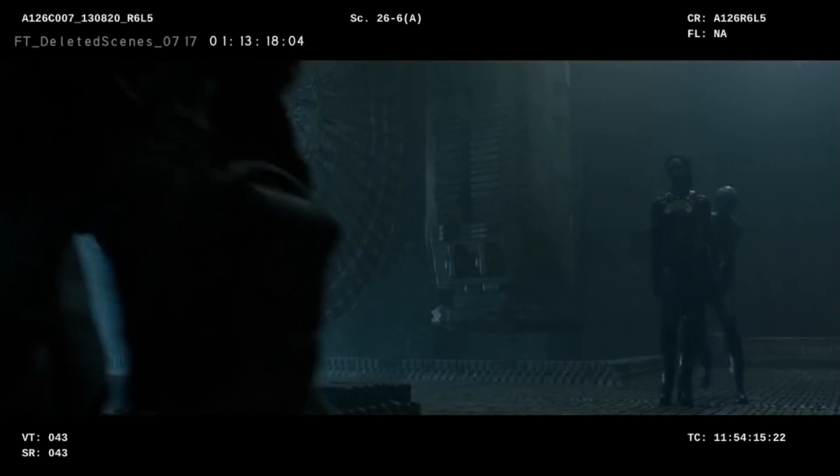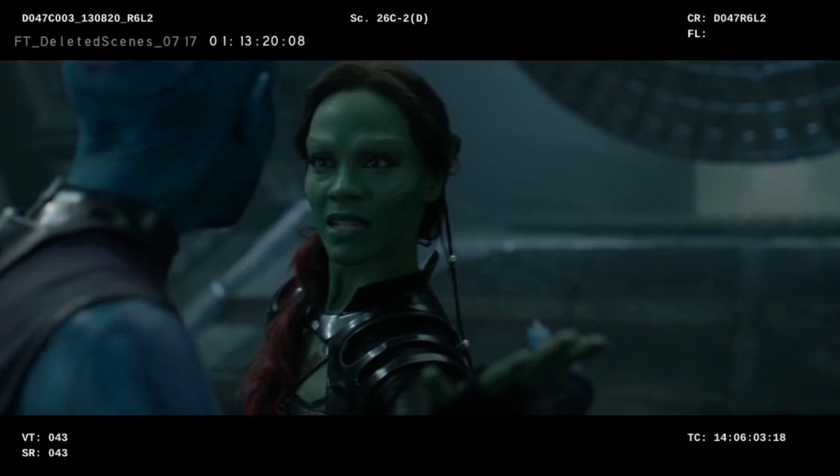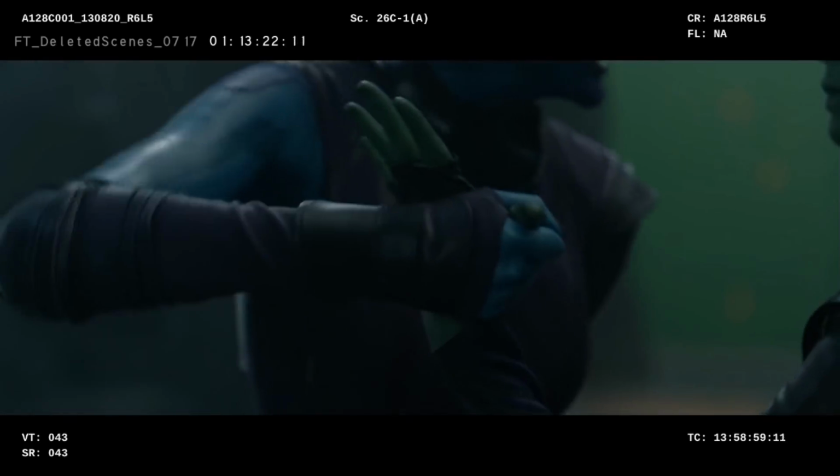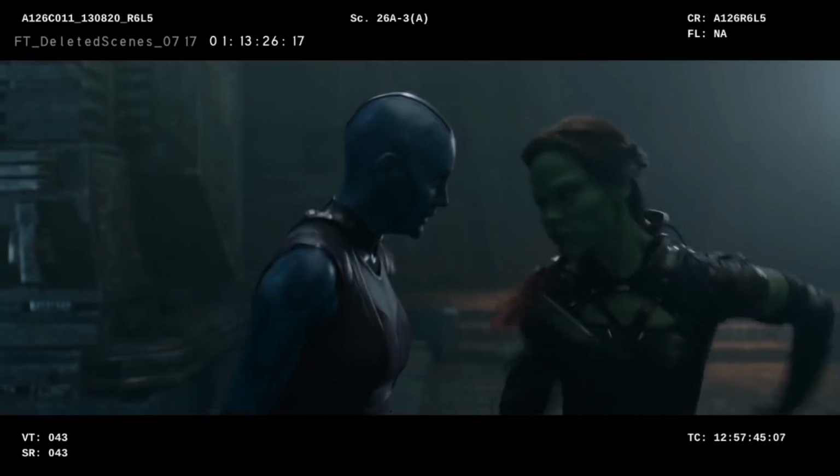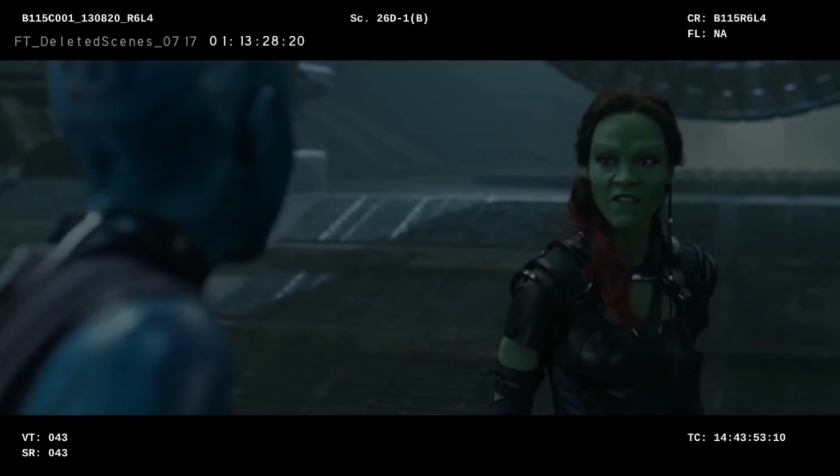Guardians of the Galaxy. There's some good stuff that didn't make it in. A couple of my favorites are a confrontation between Gamora and her sister, Blue Amy Pond, before Gamora betrays Thanos. Not a hell of a lot to it, but it does manage to flesh out the animosity between them.